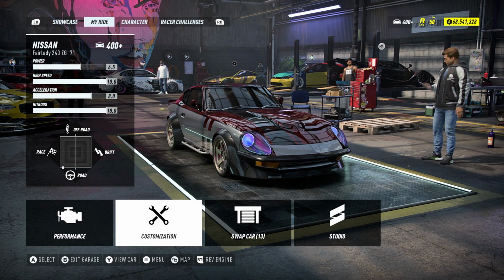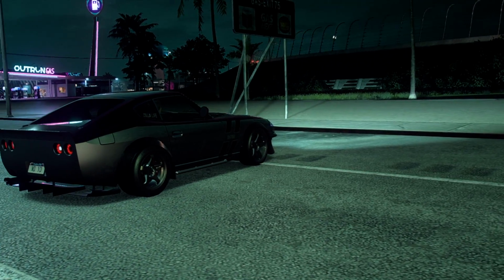So that is the NISSAN Fairlady 240ZG71. Fully upgraded and customized. Now it's time to take it for a spin. So what I'm going to do now is I'm going to leave you with the race footage.